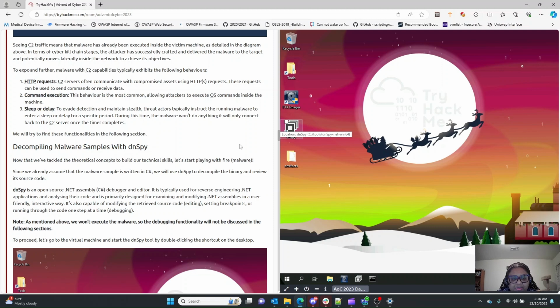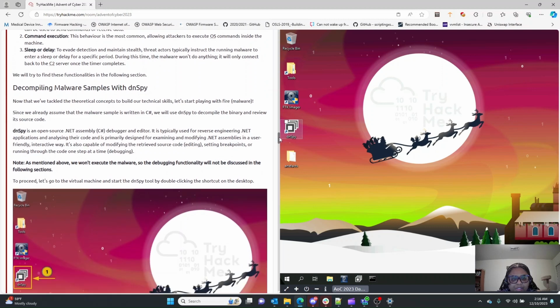HTTP requests. C2 servers often communicate with compromised assets using HTTPS requests. These requests can be used to send commands or retrieve data. Command execution. This behavior is the most common, allowing attackers to execute operating system commands inside the machine. Sleep or delay. To evade detection and maintain stealth, threat actors typically instruct the running malware to enter a sleep or delay for a specific period. During this time, the malware won't do anything. It will only connect back to the C2 server once the timer completes. Okay, we will try to find these functionalities in the following section.